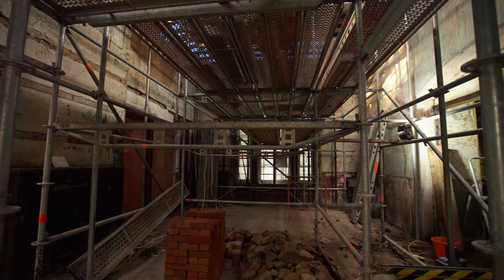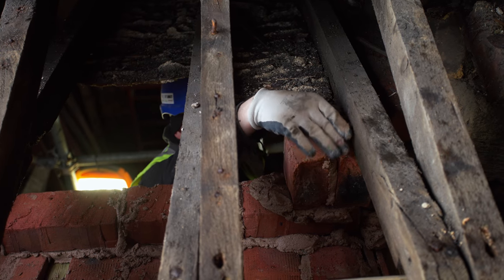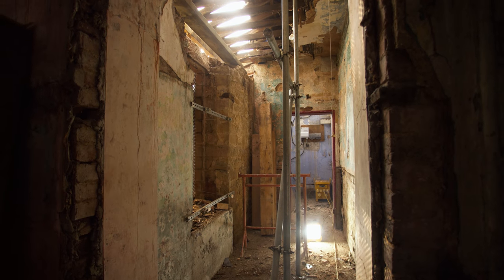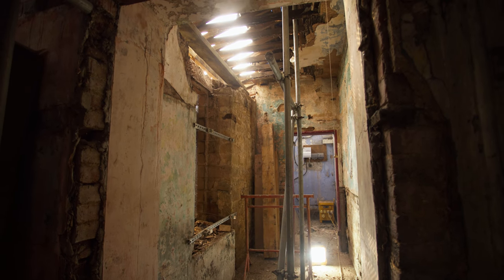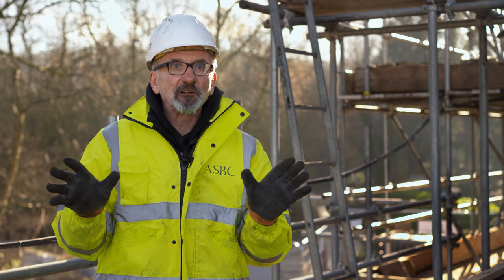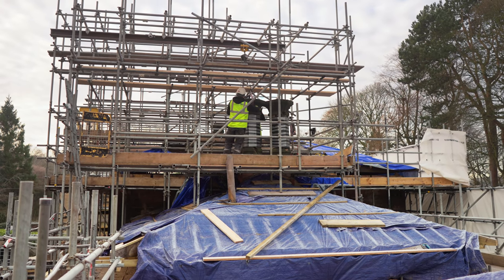This is classed as phase one, which is getting back waterproof again, so there's no more deterioration to the building. And then phase two later on will be inside, doing the decorative works and bringing it back to life again inside. But we want to get all of the fabric waterproof, ready for that phase two coming along.